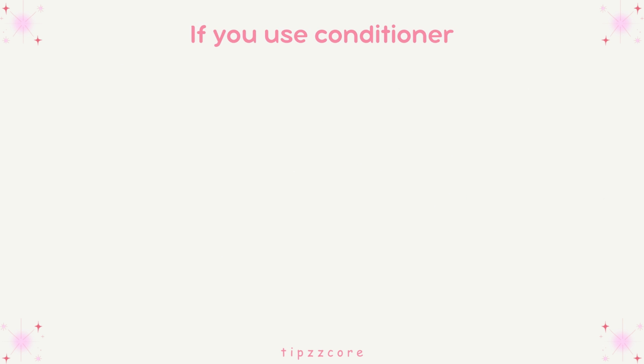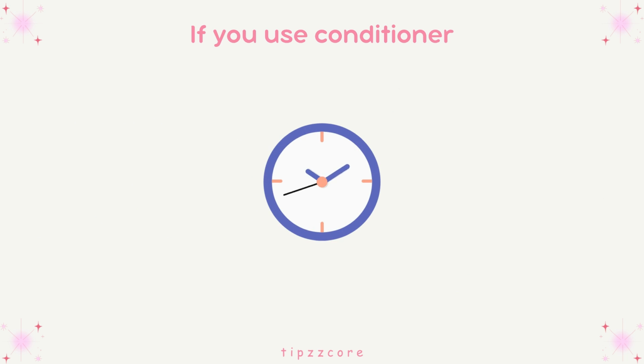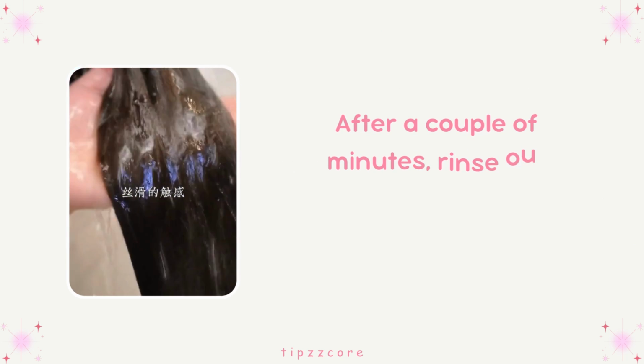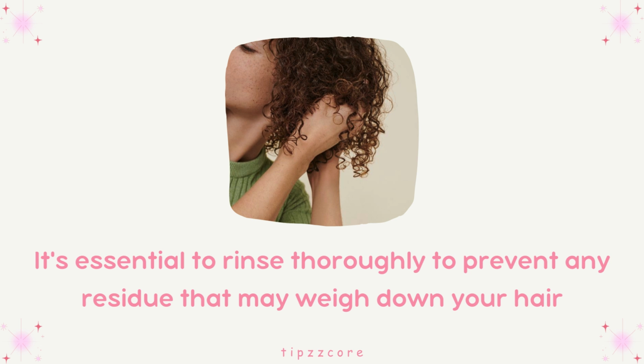If you use conditioner, apply a generous amount from mid-length to the ends of your hair. Use a wide-tooth comb or your fingers to distribute the conditioner evenly. Let it sit for a few minutes while you continue with the rest of your shower routine. This allows the conditioner to deeply moisturize and detangle your hair. After a couple of minutes, rinse out the conditioner with lukewarm water. It's essential to rinse thoroughly to prevent any residue that may weigh down your hair.